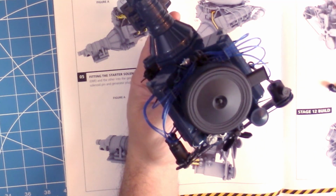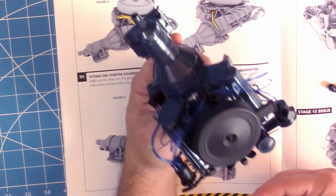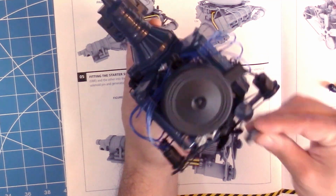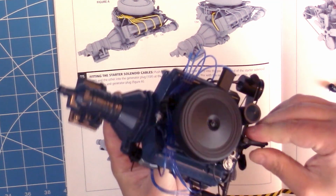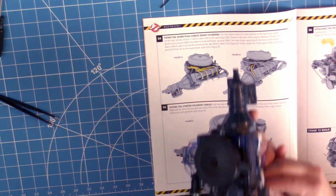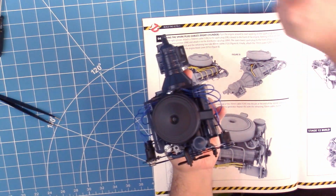All right, so it looks like we have little pipey pipes. Pipey pipes. Last time we had thingamabobbers. These are pipey pipes. Okay. One goes in there, oh, neat. I like that. That's really cool. And then this one goes here. Same thing. It just, that one doesn't have a tab, so it just kind of sits in there. Real easy. And then black tube.